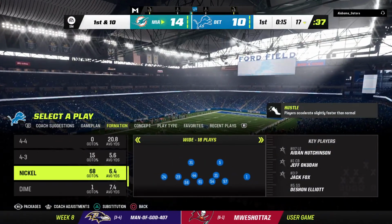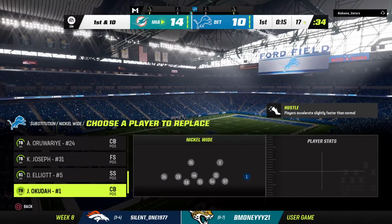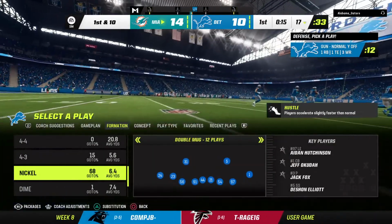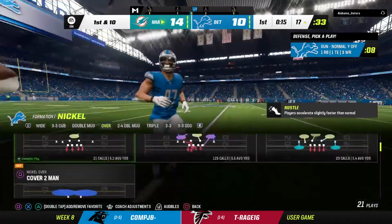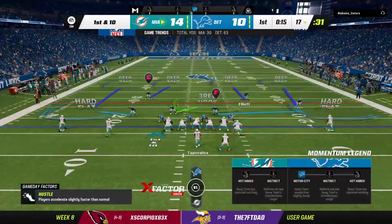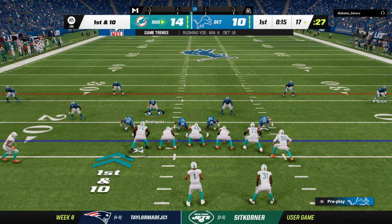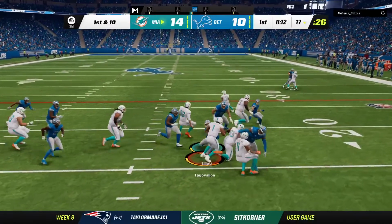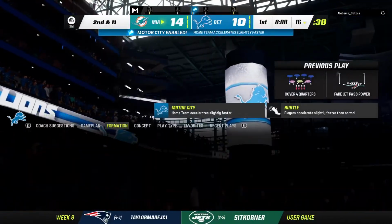The Dolphins take over 1st and 10 at their own 17-yard line. The Dolphins at the line ready for their next drive. No points last time out. They were forced to punt, if you remember, but no time to dwell on that. They've still got the lead here and a chance to add to that. 1st and 10 as this new drive starts.